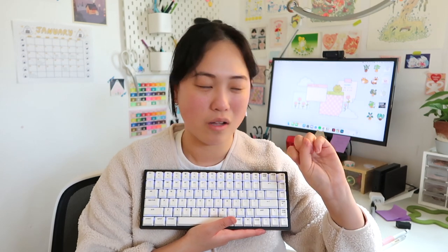I genuinely really like how it sounds. I wish it was cuter, but I know it's hot swappable, so I can take the keys off and put my own down. I also wish the bottom was white, but it was a present, so I didn't want to ask, can I have that instead? But I do like it.